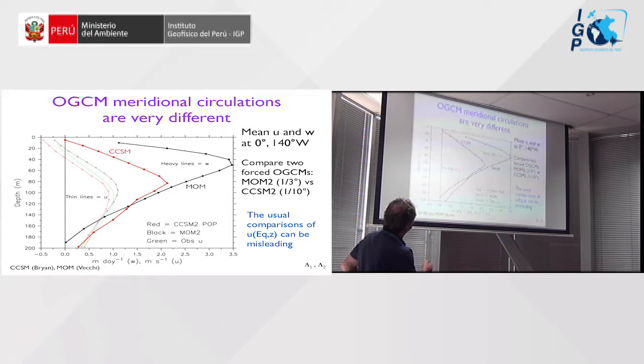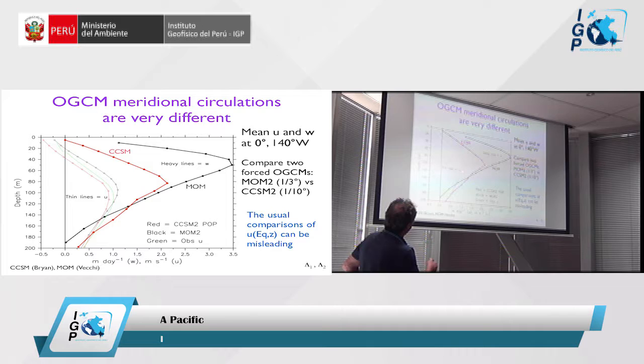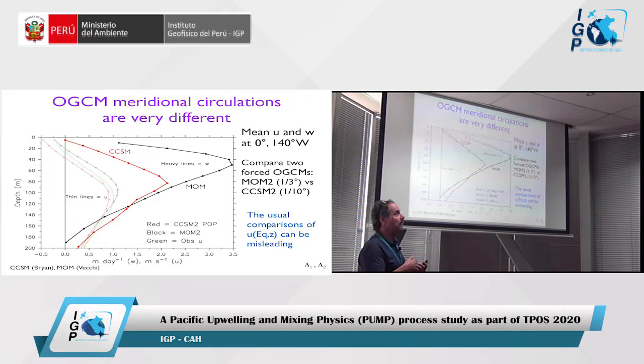And these are two models. So one is a fairly early version of MOM2 at 1/3 of a degree, and the other is a model from NCAR at 1/10 of a degree. And what these model developers have been able to do is to tune the models to get the undercurrent right.